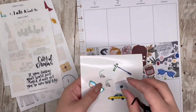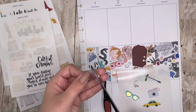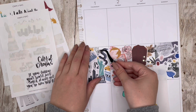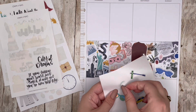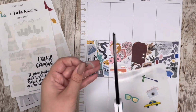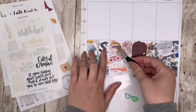I have some paper airplanes from the Marabou Designs sticker book. I'm gonna cut the tail of that so it lines up. We're dealing with lots of tiny little sticker fragments in this video, which I don't typically do, but in this case, I think it's valid. For this one, I think I'm just going to cut the airplane off and get rid of the excess so that it doesn't take up too much room. I'll layer that airplane right over that snake.